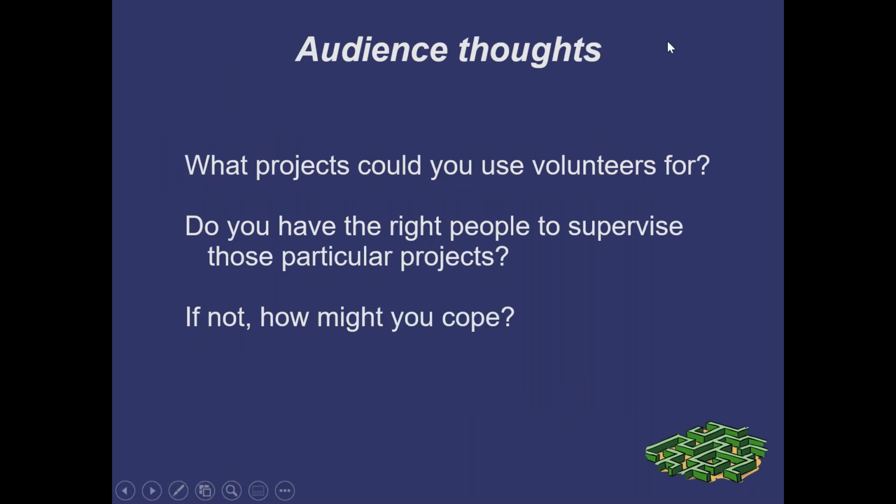So let me ask you all to think about what projects you could use volunteers for. As I say, the best experience I ever had as a volunteer was an executive director who handed me a list of all of the things that they needed doing. Now, some of them were completely irrelevant to me, but what that meant was that the organization had thought about how to use volunteers.